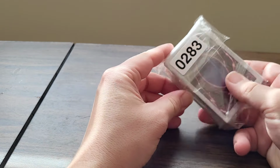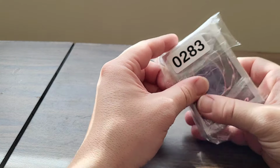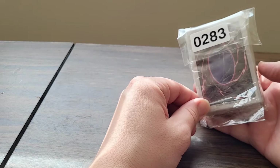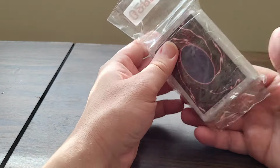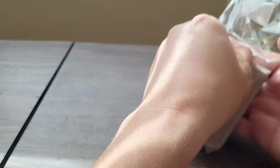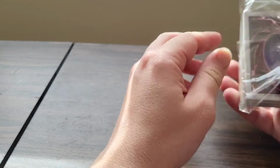All right, so we start off with 0283. This back looks totally fake. I have never seen cards that look like that before. We're gonna give this an open. Let's see. Oh, they taped it too.